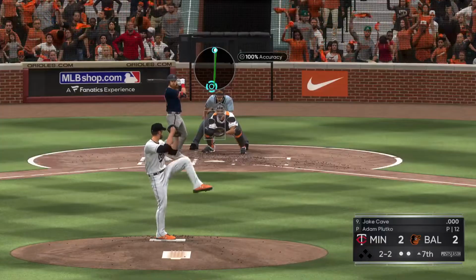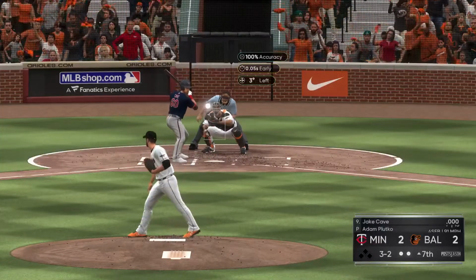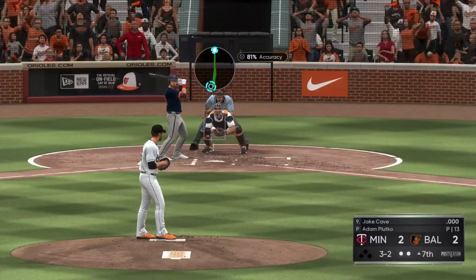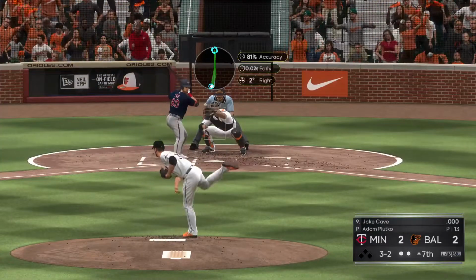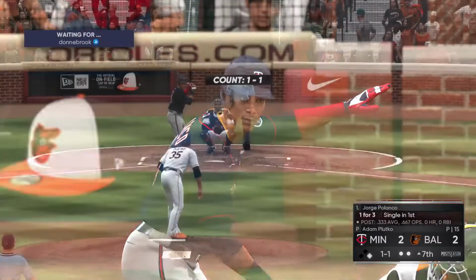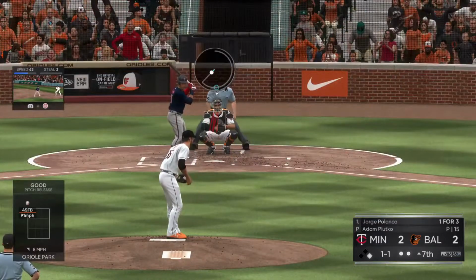Into the windup. Here comes the 2-2 pitch. Too high. Ball 3. Hey, this guy's a hard guy to put away. He's fouled off some tough pitches. 2-2 count. And he just seems to keep hanging right in there. And he lays off. Ball 4. Now the potential go-ahead run is on base here.